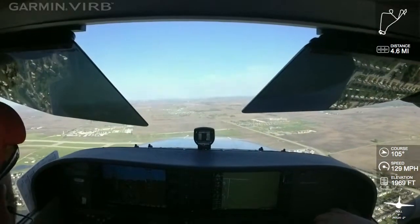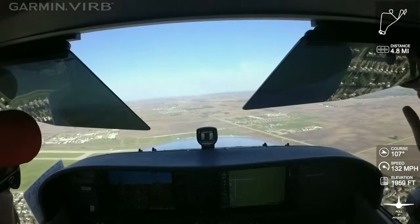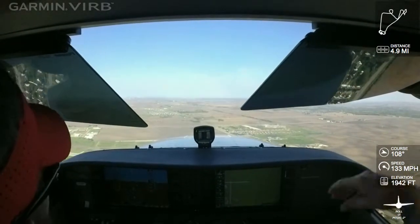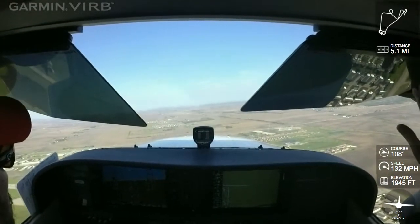158 Sierra Foxtrot left midfield downwind for 29 will be a touch and go option. Cessna 158 Sierra Foxtrot, runway 29, clear touch and go. Clear touch and go, 158 Sierra Foxtrot, just for 29.